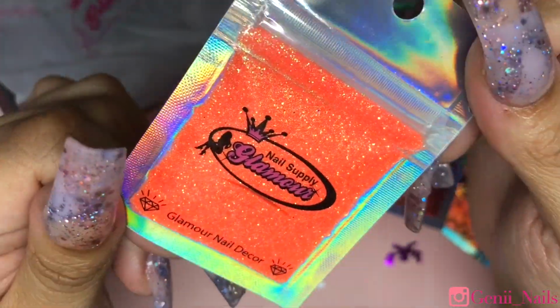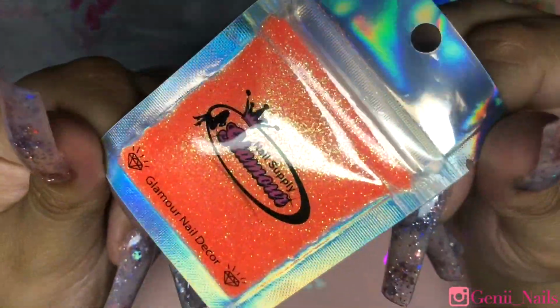So next here, we're also moving on to some fine glitter as well in orange.